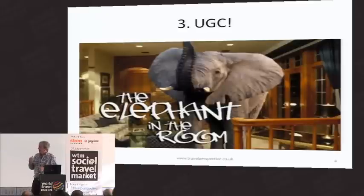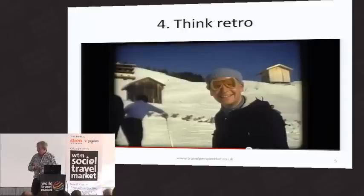Third way, user-generated. It's such a vast area. I'm not going to spend much time on this. It's covered by the previous speaker, Alistair, in the psychology of social media. User-generated is going to be huge, and I'll leave it to you to work out what you want from it.